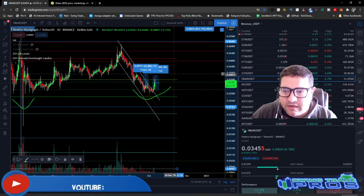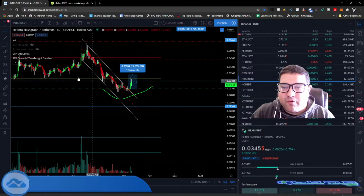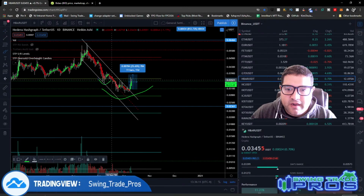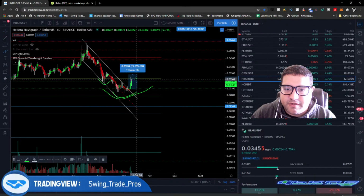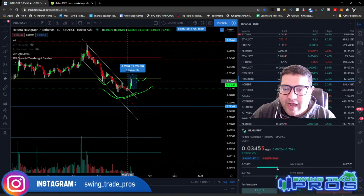We're going to get up to this 3.8 to 4 cent area first, and then maybe consolidate there, and maybe form this inverse head and shoulders pattern that all these other cryptos are actually showing us, right? So maybe something like that. See what happens when we get up here.